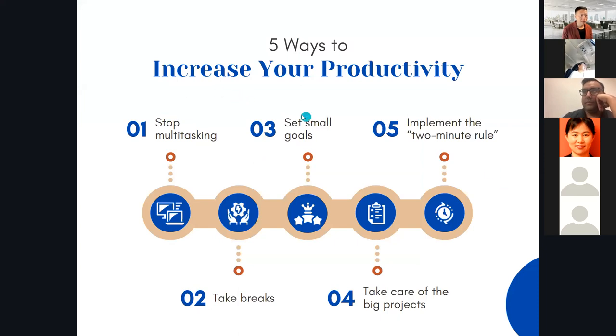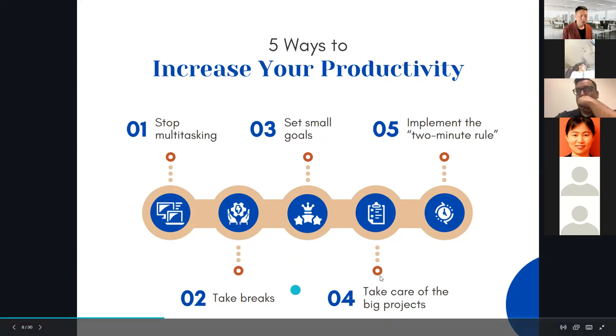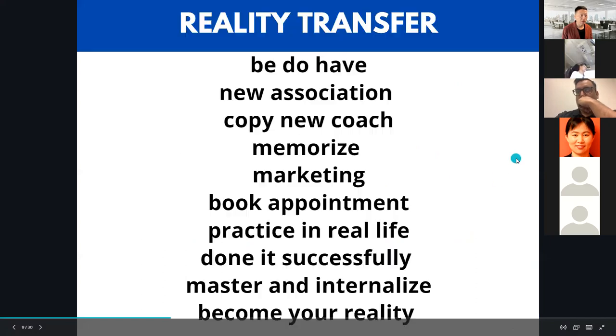Here is a recap of five ways to increase your productivity. We talked about this before: do not multitask. I mean, you can multitask if you're utilizing different body functions. For example, I can walk and listen to an audiobook at the same time, but I cannot talk in a session right now and talk on the phone at the same time. Set small goals, trick yourself into getting started, take breaks, and focus on big projects.